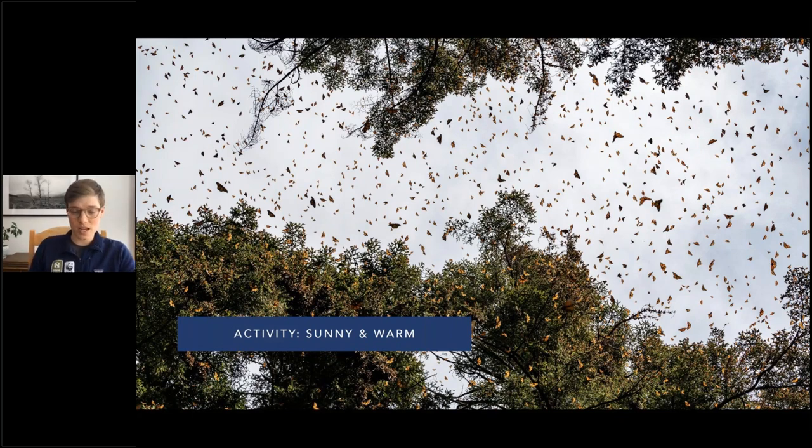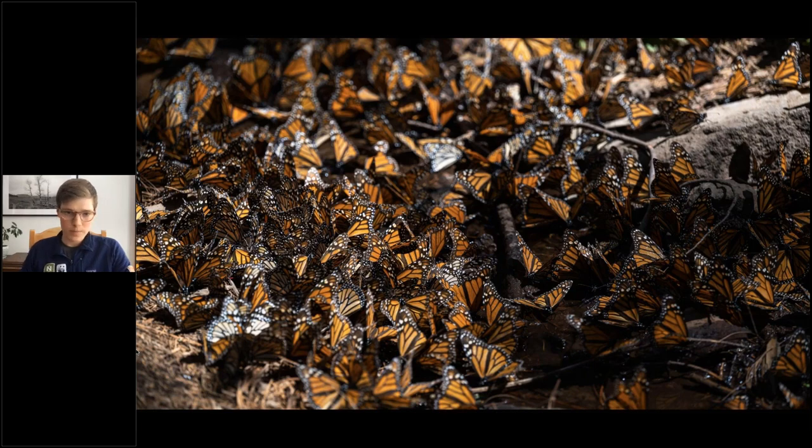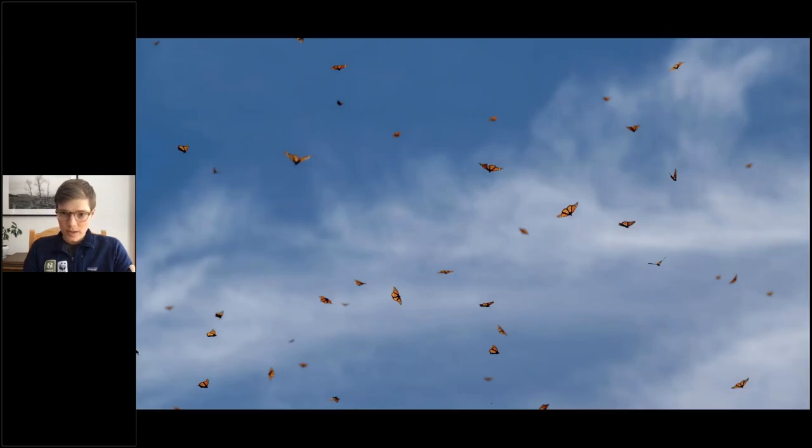And so this is a sunny and warm day in the colony, and all of a sudden the trees just explode in rivers of butterflies. And this is just a magical experience to be able to be in the middle of it and seeing all these layers of butterflies. We had guests describe it as being in a snow globe of butterflies. And it's truly amazing. So here they are getting nectar on their flight and fueling up. And here they are getting water on a really warm day at the reserve. And once again, flying.